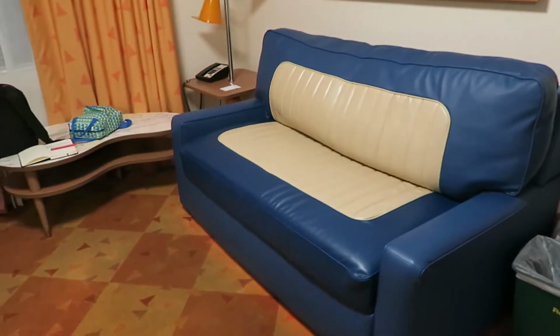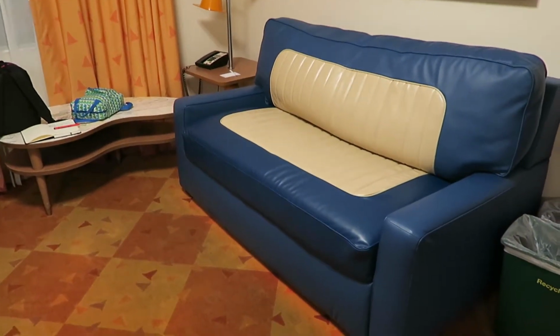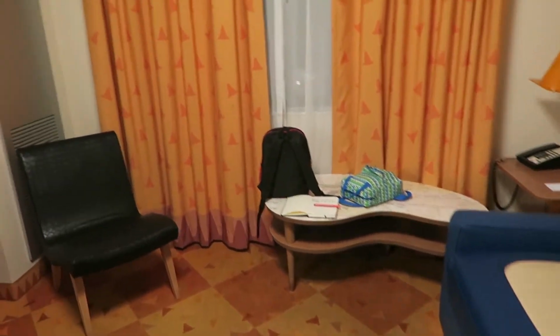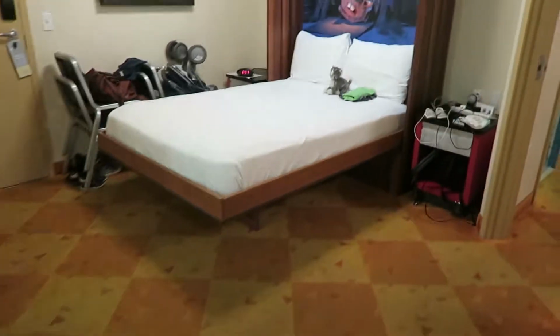Here is a sofa, which the boys are sleeping on. This pulls out into a sofa bed. So Arlo and Rory are sleeping here. And then this is also like a living room's coffee table there. TV, and that's that. And then you come back this way.